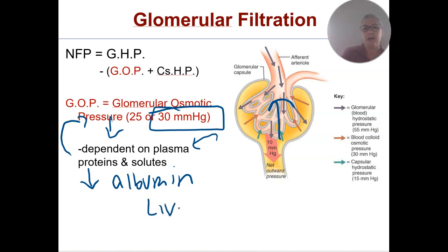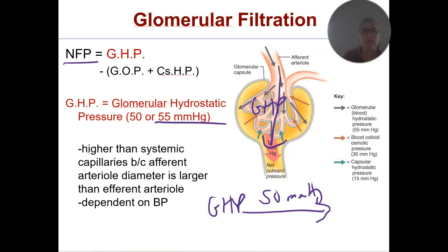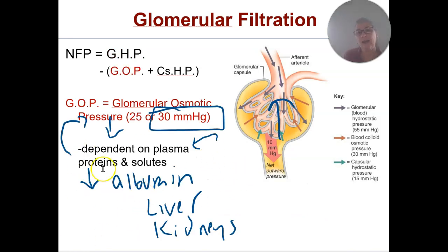We know albumin is made by the liver. So if I have any liver disease, I'm going to be concerned about my albumin levels and effects on my kidney. And the other organ that we look at for concerns with albumin is the kidneys. What if my filtration membrane has holes in it, some damage? Now my albumin is going to leave my blood and enter my filtrate. So if I'm eliminating protein in my urine, particularly albumin, that's a sign that there's kidney damage. If I have renal issues, I might urinate albumin and lose it that way, which will affect my net filtration pressure. So we always look at the kidneys and the liver.